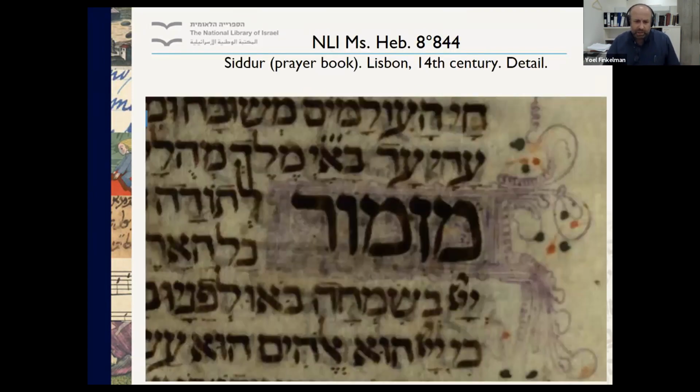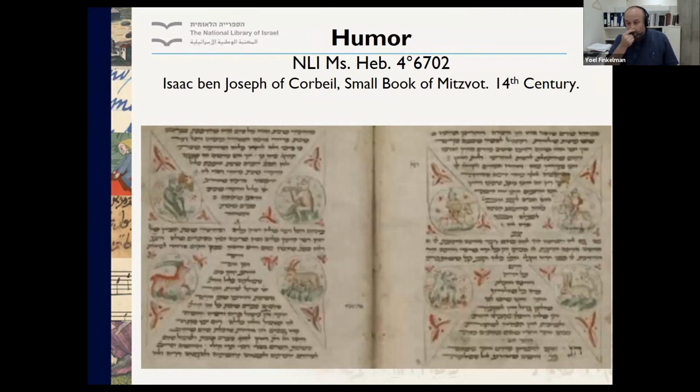And here you can see some of the detail, also the detailed and colorful line work that's done to decorate the incipits, the opening letters. Now, as we already saw examples of dragons and the like. And the truth is that especially, though not exclusively, in Italy and in Ashkenaz, in Europe, the illuminations on the small minority of manuscripts that were illuminated were often full of senses of humor.